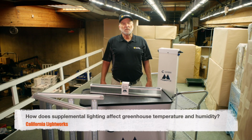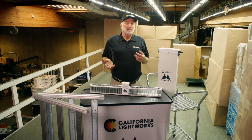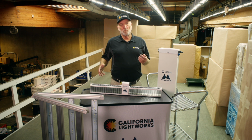One thing you need to consider with supplemental lighting is how it is going to affect heat and humidity and other environmental factors within the greenhouse. Traditionally, people who used HPS, they generate a lot of heat in the greenhouse. In some cases, that's almost beneficial if you're in the wintertime with very low temperatures, but it's a rather inefficient way to heat a greenhouse, much better to use a boiler.